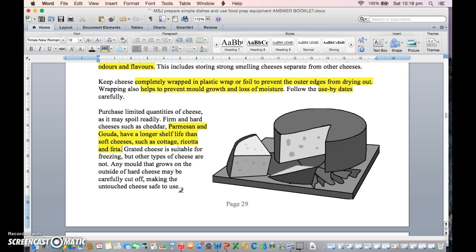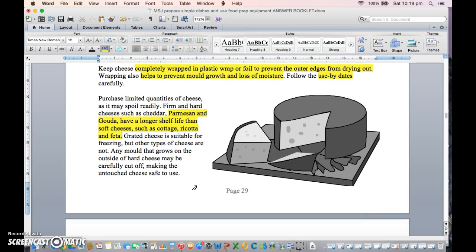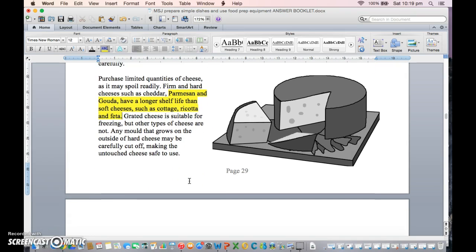As opposed to Gruyere and Parmesan, which are hard cheeses, and they last literally weeks and weeks in the fridge. So a lot of restaurants order a lot of Parmesan and they flavor soups and stocks with Parmesan cheese and don't use as much ricotta and feta unless it's ready to use.